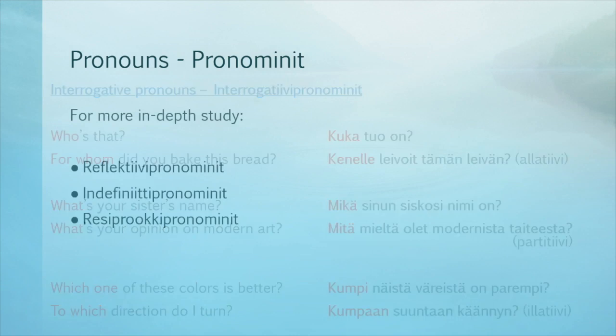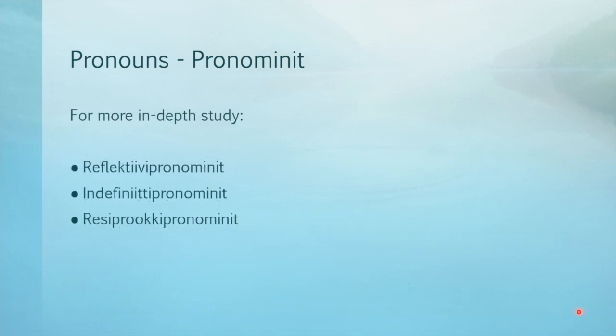Good. Here I've listed a few more pronoun types for advanced learners. Reflektiivi pronominit, indefiniitti pronominit, resiprookki pronominit. These require more in-depth study, so as I said, I recommend them for advanced learners.